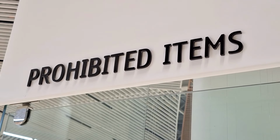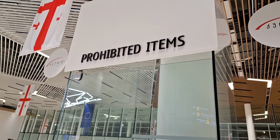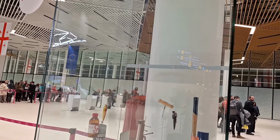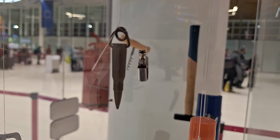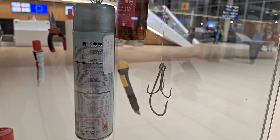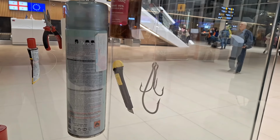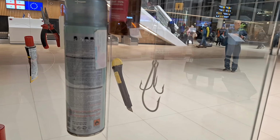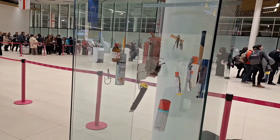Next to the security area is a prohibited items display, which includes various items that of course are prohibited. This includes knives, guns, bullets, hammers, and various other objects that of course are not allowed on planes. I personally really like these. Every time I go to an airport, I always check these out just to see what creative style the airport designers put in, because it's different at every airport.